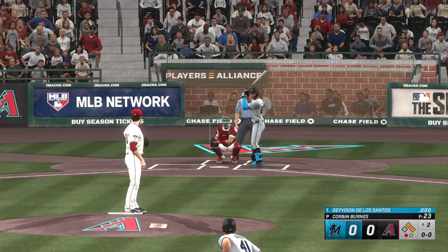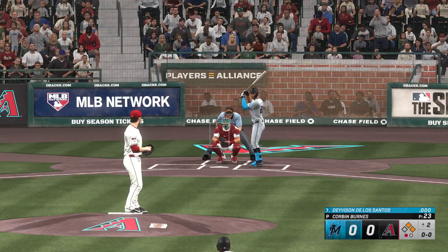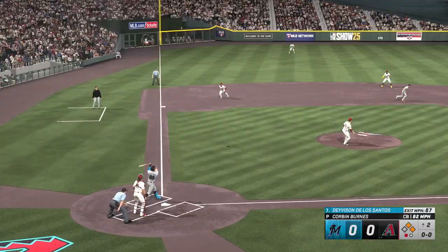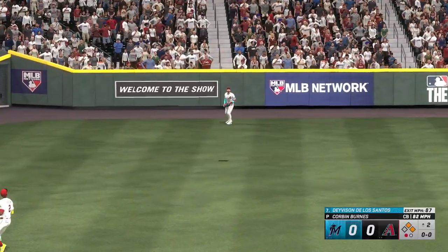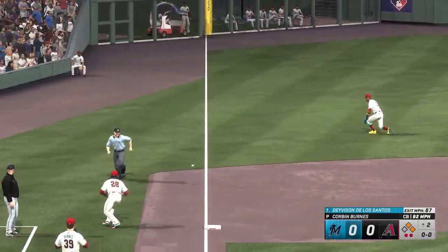Two on, one out. Davison De Los Santos, the next up for the Marlins. Swing and a high fly ball in the air left field. Gurriel has it sized up. Puts it away for the out.